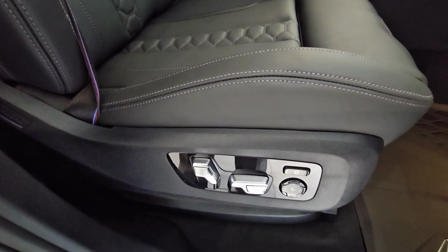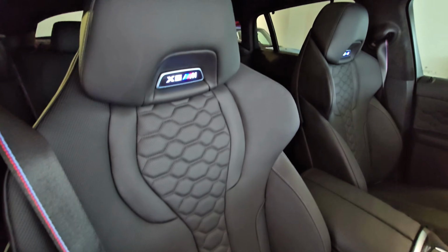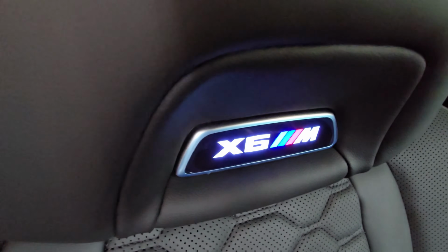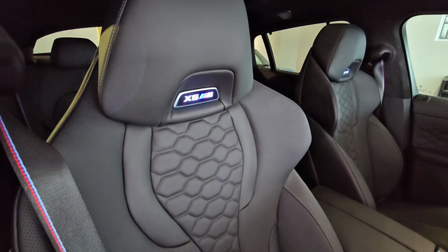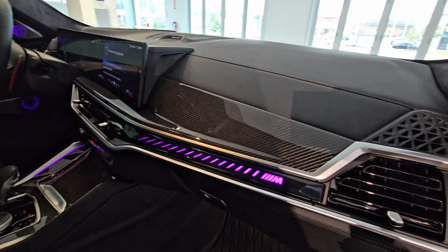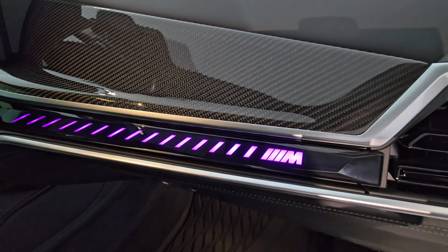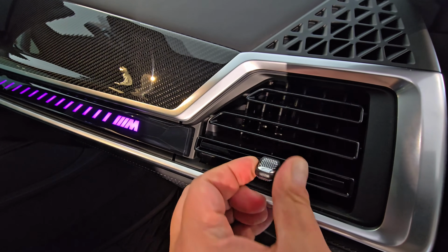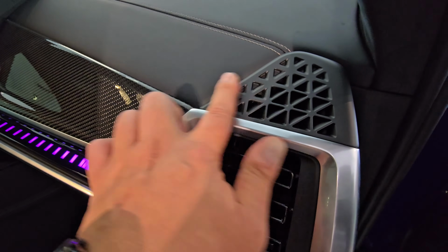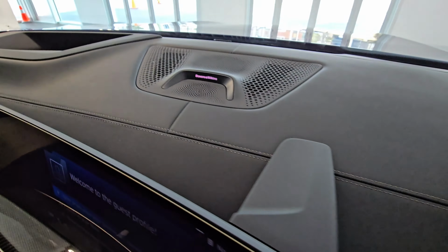Full power seat with lumbar and side bolster. Here's what the front seats look like with the illuminating X6 M on the headrest. And because these are the sport seats, the headrest can be adjusted up and down power. We have the carbon fiber interior trim on the dash. We've got the M interaction light bar. We have the new vent designs. You can close or open them and direct where they're blowing. More triangles, more stitching, more leather, more Bowers & Wilkins.